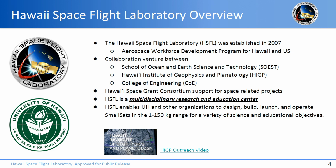So most of our staff and faculty are part of the College of Engineering or have graduated from the College of Engineering, and we work hand in hand with our staff scientists. This is something that's very unique to our program, and it's not found in very many other colleges, where the scientists and engineers work together to develop satellites and the science payloads that go on them.